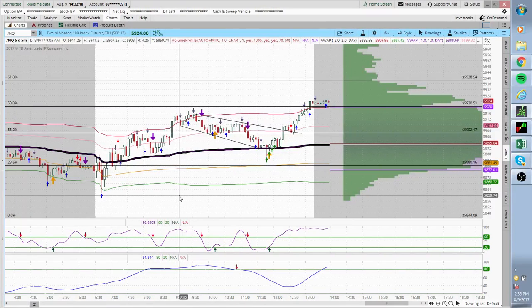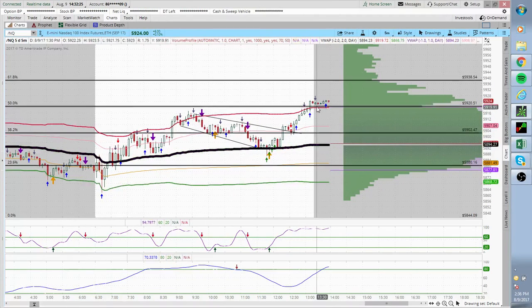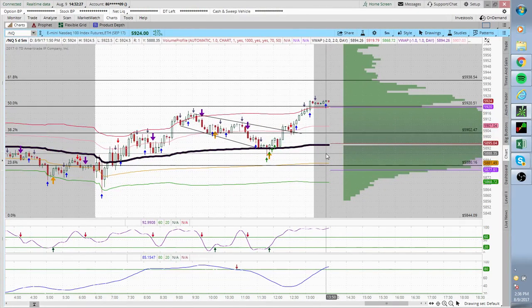I don't usually get started till 4 or 5 in the morning my time. And the arrows that I like to look at first of all, I take a look at where the range is. This is the value low area. This is the value high area. This is the point of control where the most volume was over the last 5 days. And then I look to see what the action was.